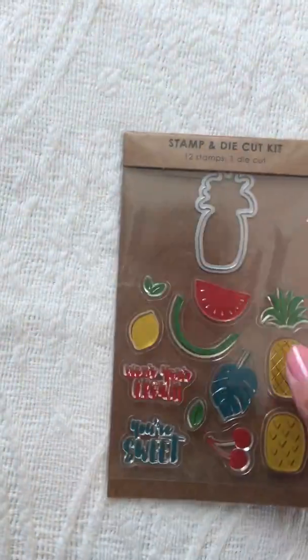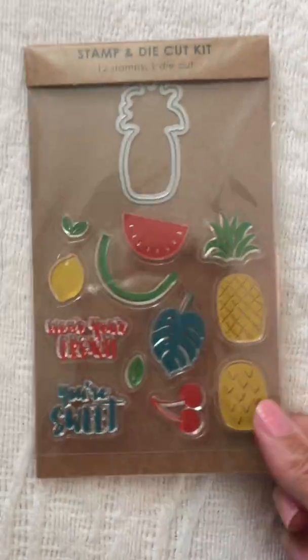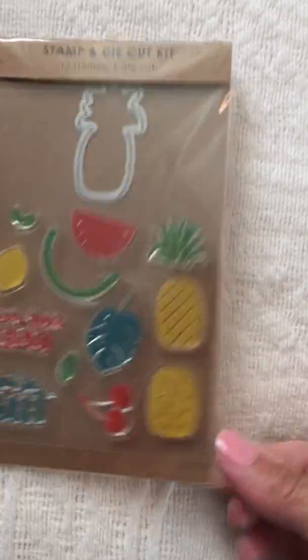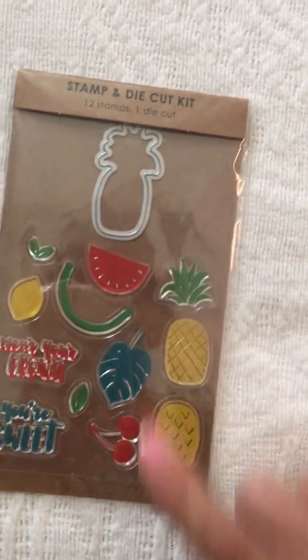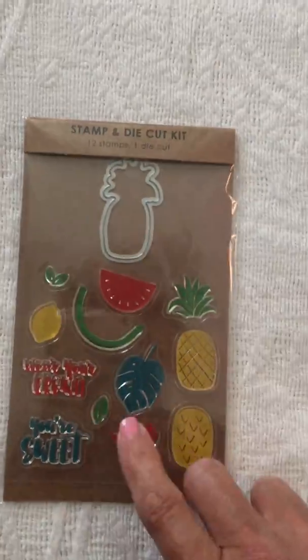And then these are some of the, it says Miss Sparkle and Company, but this is some of the little discount ones from Joann. You know, they're not super high quality, but look how cute they are. And it's got a little die cut for the pineapple. And I have a whole book of papers that would make some cute cards with that. So there's that.